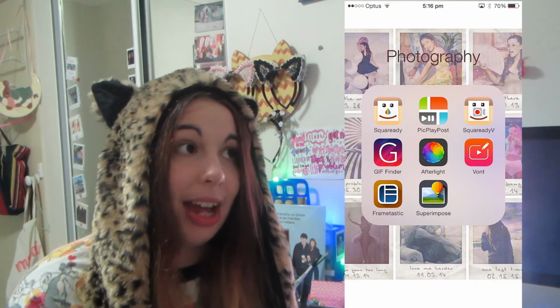If I ever put effects on my photos, I'll use Afterlight, because let me tell you, I think it was like $1, but it was so worth the money. They have the best filters. All the other apps are just other photo editing apps, which I don't need to go into detail about because I'm sure you guys have heard of them. So that's my photography folder.